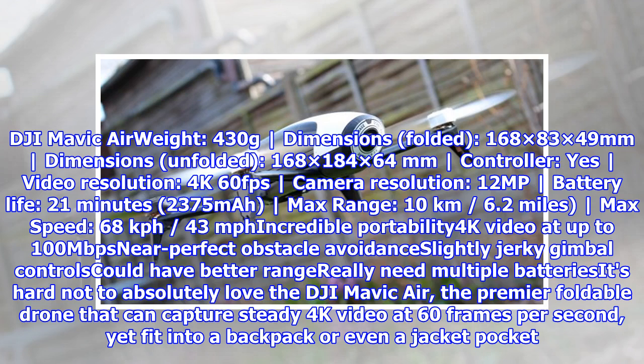Incredible portability, 4K video at up to 100 Mbps. Near perfect obstacle avoidance. Slightly jerky gimbal controls. Could have better range. Really need multiple batteries. It's hard not to absolutely love the DJI Mavic Air, the premier foldable drone that can capture steady 4K video at 60 frames per second, yet fit into a backpack or even a jacket pocket.